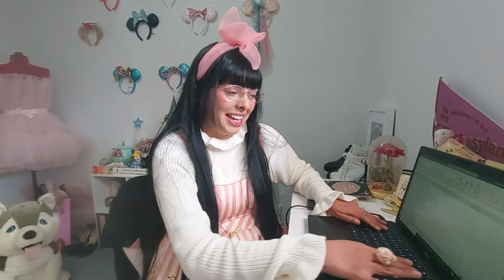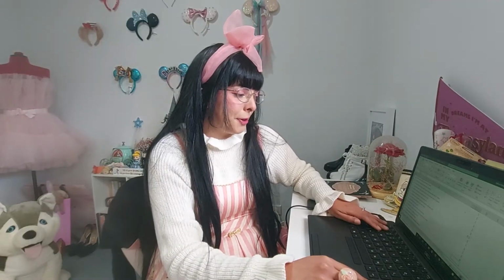39, you own a pair of rocking horse shoes. I used to own a pair in the past and then I sold them, and recently I bought a new pair. So I do own a pair of rocking horse shoes now. 40, you own a pair of tea party shoes. If you saw my video of my Lolita unpopular opinions, I don't like the tea party shoes, so no, sorry. Feel bad now. 41, you own a purse shaped like something ridiculous.